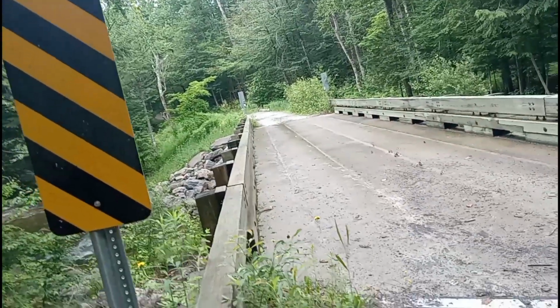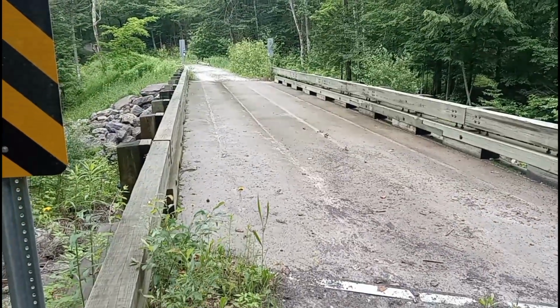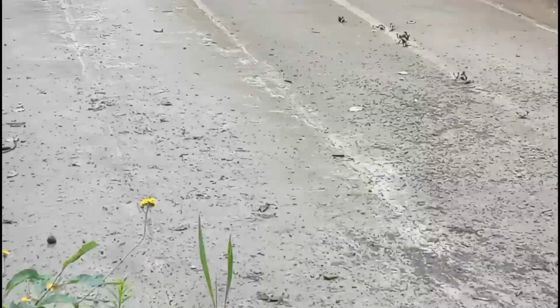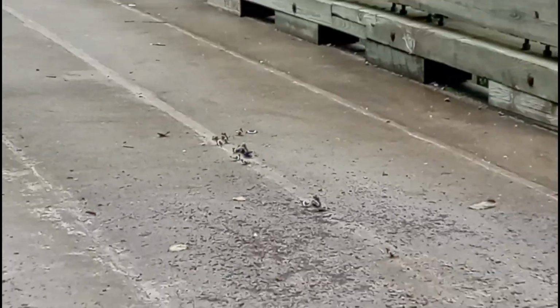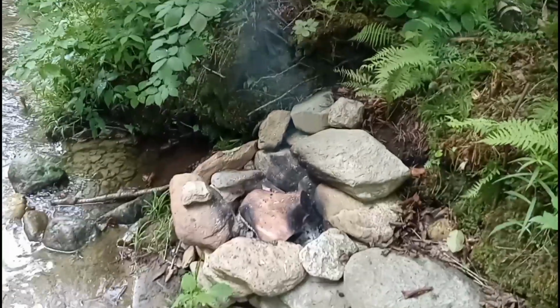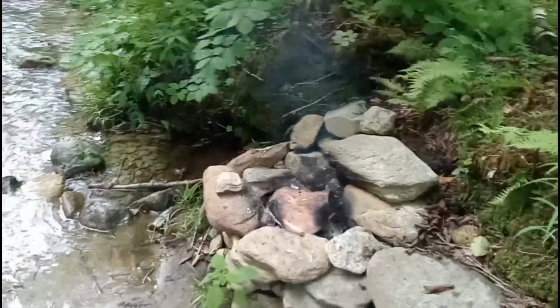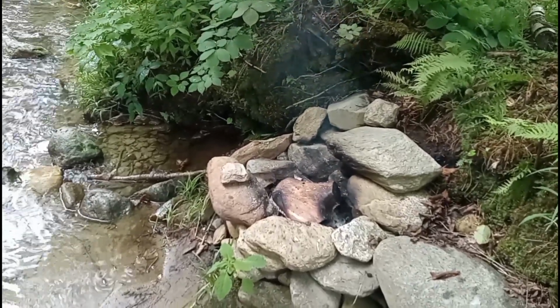Ooh! Is that the largest gathering of those butterflies I've ever seen, or what? Wow. There's loads of them. There's a lot of these hanging around this area. Okay, so there is an actual fire, or was a fire. There's still smoke rising from this, whatever this is.